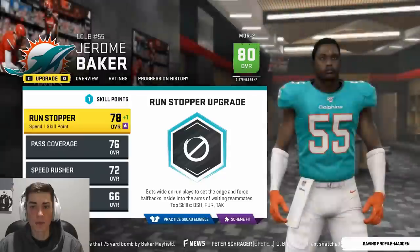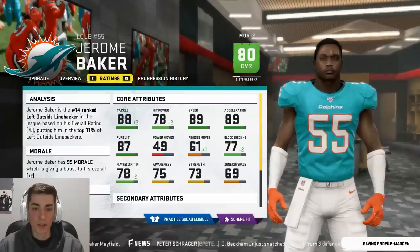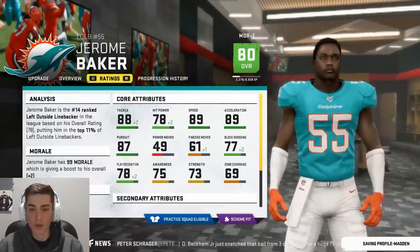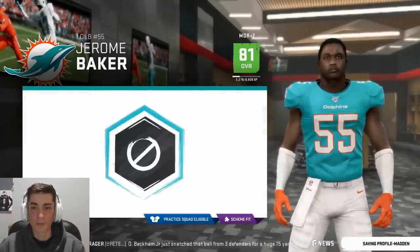Jerome Baker up to a 78, well, 80 with morale. And I think we're going to go in a run stopper on him. He's got good speed, good tackling. I user him, so zone coverage is pretty irrelevant most of the time. I'd love block shedding to go up, so I think tackle is going to be what we need. So run stopper, let's get it going.